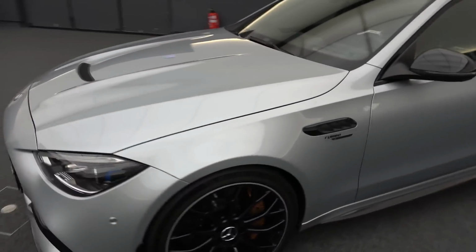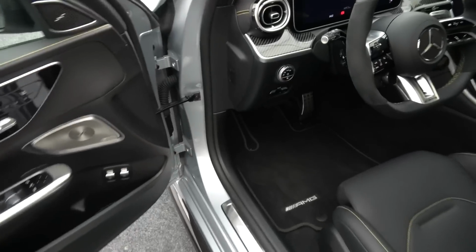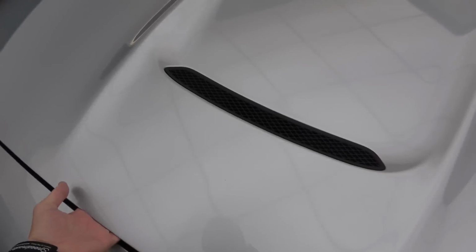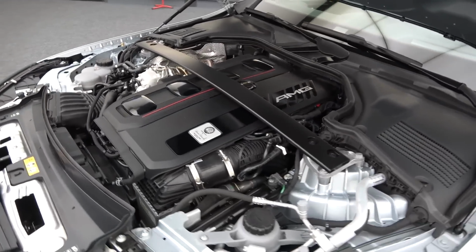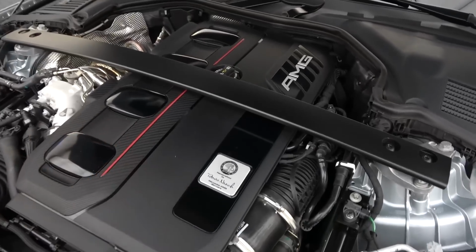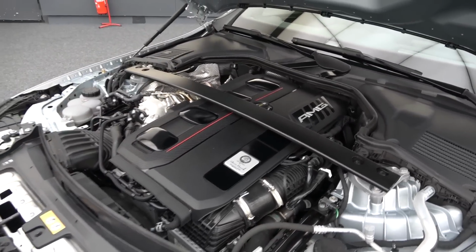But let's get this opened up so we can have a better look at it and run through some of the numbers, the facts and the figures. So down here, give a pull of the lever, and let's come round to open up the bonnet, to open up the hood, pull the catch, and then we have the 2-litre turbocharged 4-cylinder engine produced and assembled right here in Affalterbach, finished with a signature on the plaque of the person responsible for assembling that specific combustion engine.